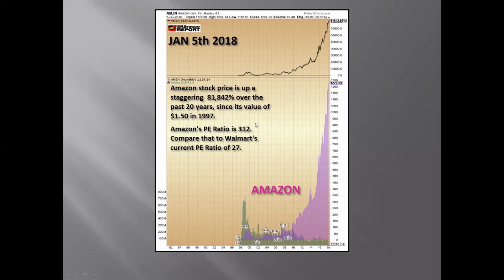Now, people think, well, why would investors buy the stock that much to push its price to earnings? By pushing the stock up this high, this is why it has this price to earnings. Now, Walmart is also a retailer, but it is a big online retailer, but most of its sales are in its stores. Its PE ratio is 27. So you would think if Amazon has a 312 PE ratio, that it must be doing much better than Walmart. But let's take a look.